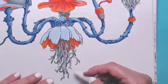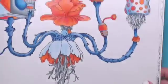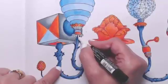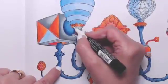Okay, same thing. This one's okay. I can see lots of light and dark there. This one maybe a little bit here. Go back over that because it kind of got a little lost.